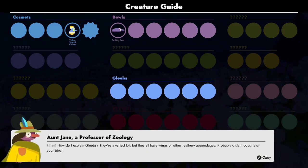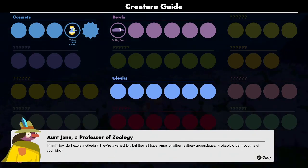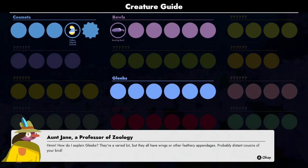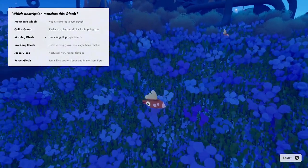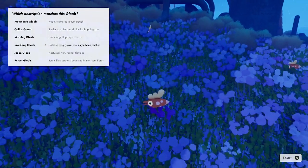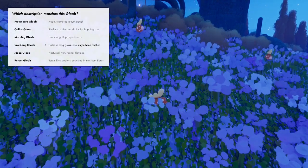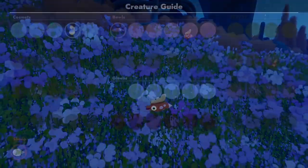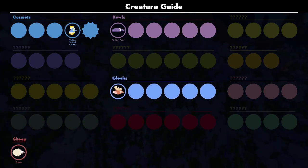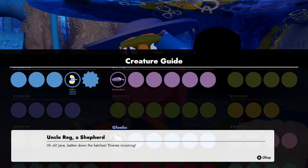Glebes. How do I explain glebes? They're a varied lot, but they have wings and other feathery appendages. Probably distant cousins of your bird. Gallus Glebe. Well done. You're making great progress. Not too many creatures left to identify in the areas you can reach now.